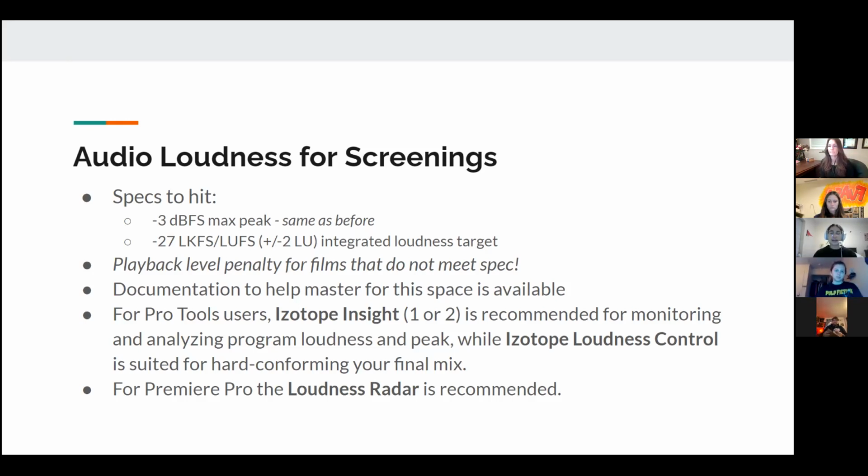And for your integrated loudness, which is your entire film, it should be no more than -27 ±2. So you have a little leeway on how loud it is, but it should definitely not go above that. And as I mentioned before, there is a penalty if you do not meet spec. If it's too late in the process and you can't resubmit and your film does not meet those requirements, we are actually allowed to just bring down the fader level in the theater so that we don't hurt anyone's ears or anything like that.